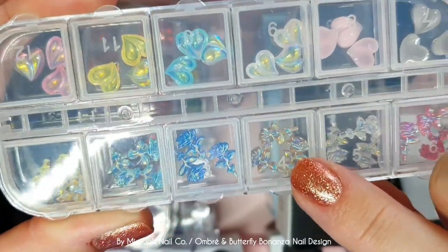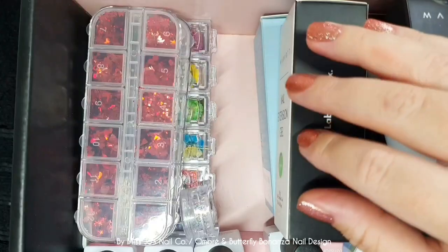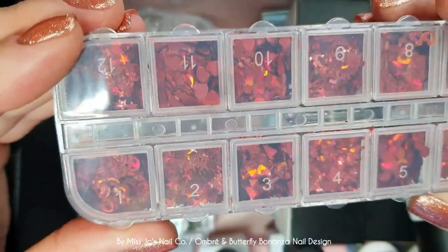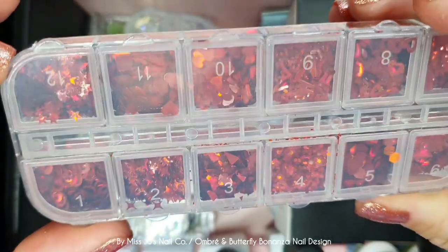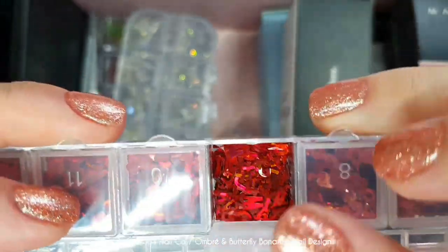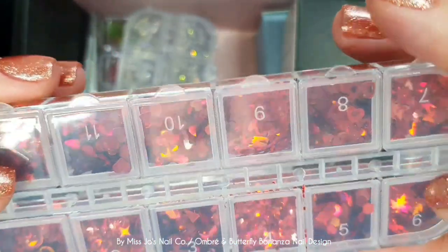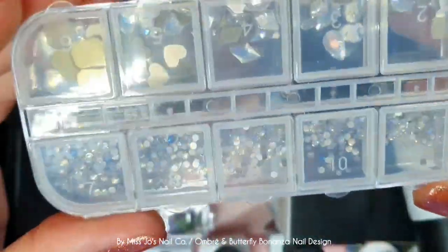Then we've got lots of gorgeous little charms, roses and hearts, and then a whole bunch of red stuff: circles, shards, stars, hearts, letters, I think, and a bunch of other shapes in there as well. Did that come with the Valentine's one? Possibly. And then we have more blingy bling bling.